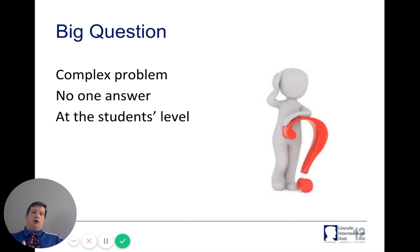Next, you have some form of problem or project. And in this case, that project or problem has to be at the student's level. There can't be just one answer to a project. So when you're looking at projects, you're not all going to find the same thing. Normally it's a period of debate, or it's a question, or it's a discovery period. So there has to be something that they have to do.